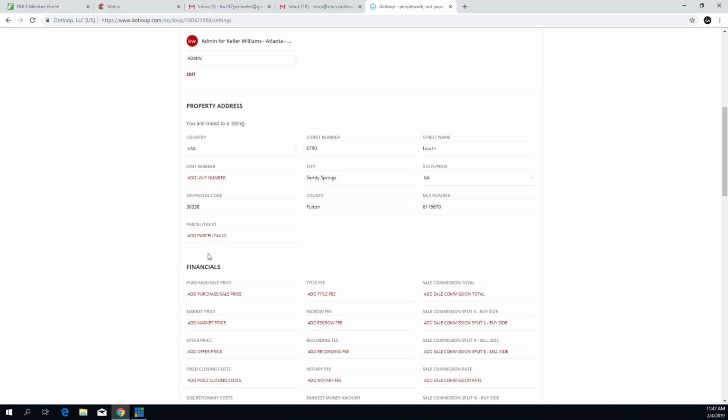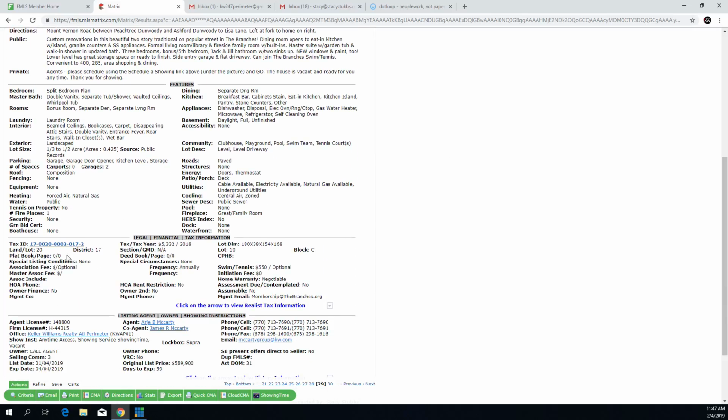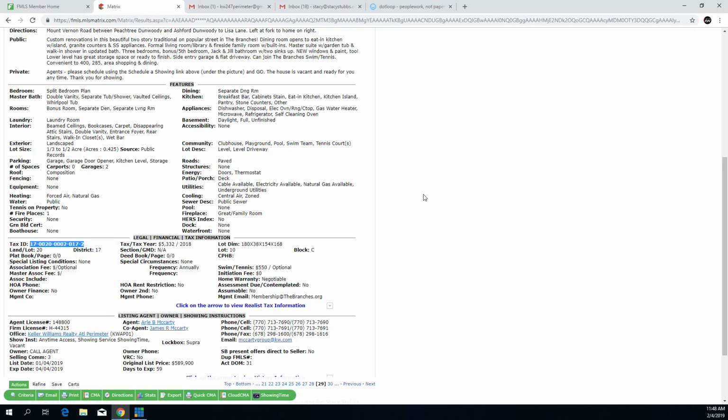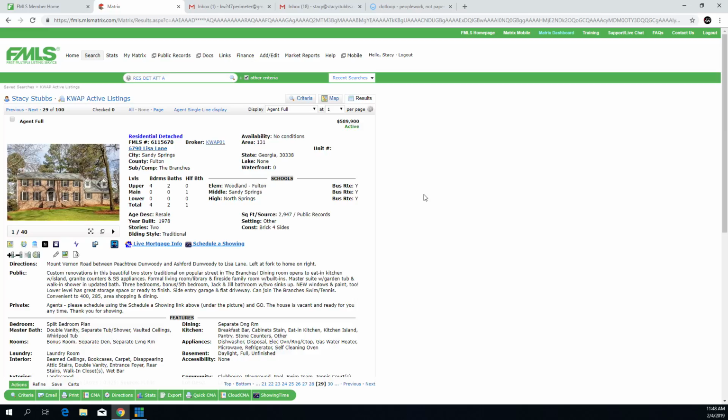The partial tax ID is important, and I do want to add it. So I'm gonna, oh, by the way, have the listing open in FMLS. And it's sometimes hard to copy a hyperlink because it wants to jump there. So you had it open in FMLS? I opened FMLS, went to Matrix, and I cheated, I had this open. Okay. That's my recommendation, is that when you're filling out the purchase and sale, have the listing open, and I will show you why.